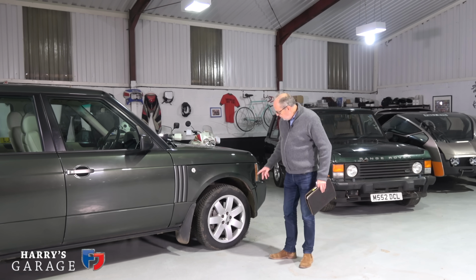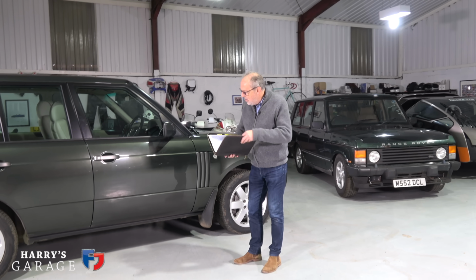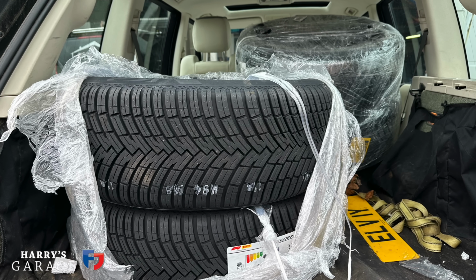Oh, and I've also this year put these tyres on it. Now these are from Pirelli, and I was just commenting how much I liked all-season tyres, and these were just fresh out, and they actually sent me this set to put on this car.